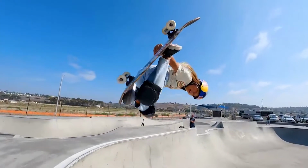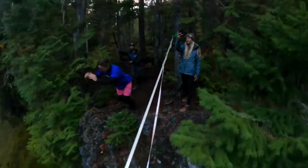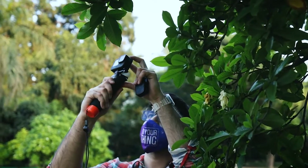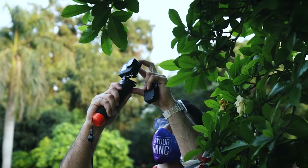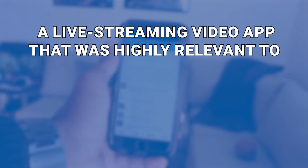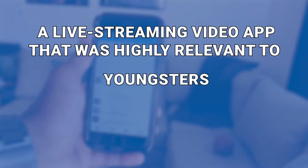They expanded their focus from outdoor sports to real-life world adventures. Customers are treated as partners and collaborators. They involved them and let them be seen and heard through their contents. In 2016, they partnered with Periscope, a live video streaming app that was highly relevant to youngsters.